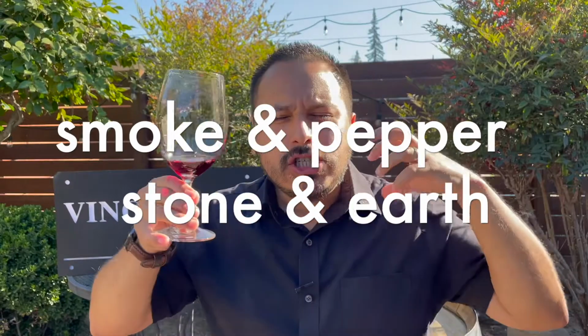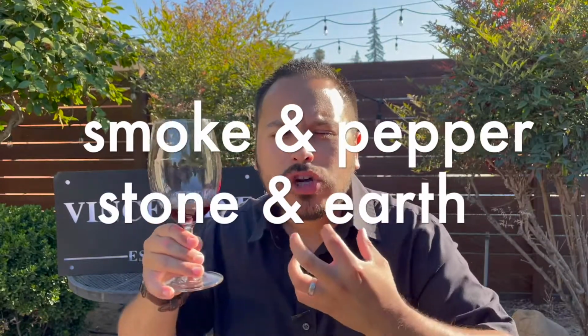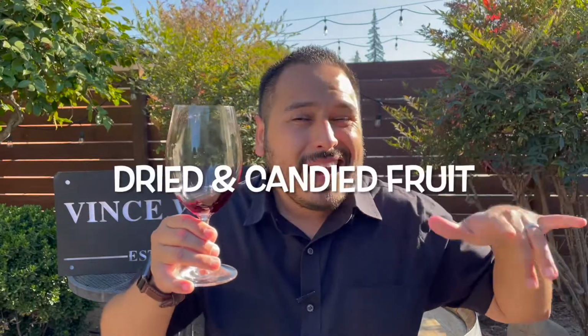There is evolution here. That has really integrated and homogenized all the flavors, that smoky sort of pepper, that stony terroir, the limestone, and what was once jamminess that has turned into a dried and candied condition of fruit has really come together, and it's all playing so nicely and adding to a complexity that is just to die for. This is a huge treat.